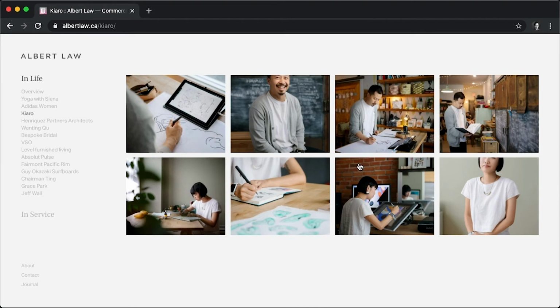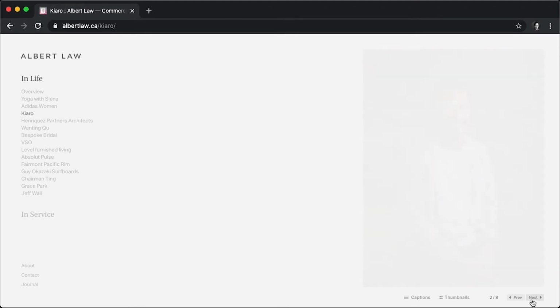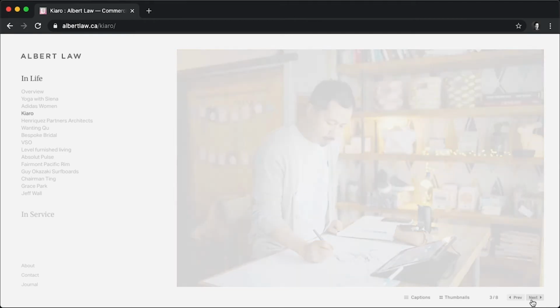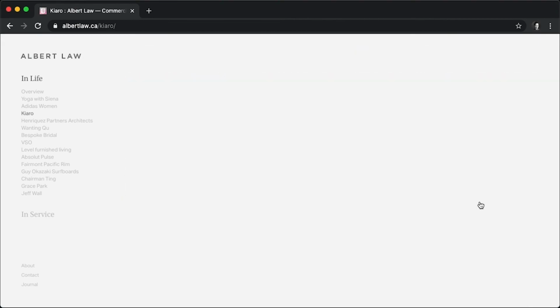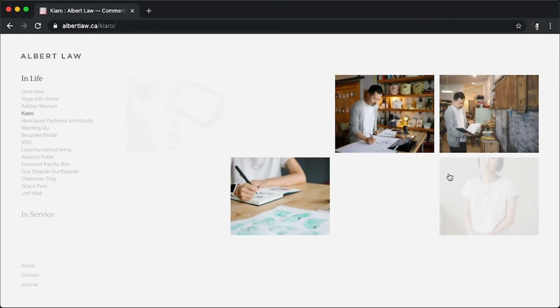What you do here that I think is really a nice addition in comparison to Enrique's Partners Architects and Absolute Pulse is that you have these portraiture shots. It's a really nice addition because it gives us a better sense of who the designers are, and giving us a sense of their personality, which is a really nice touch that I think clients will also enjoy seeing.